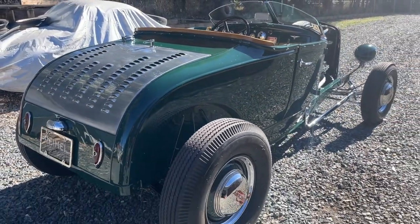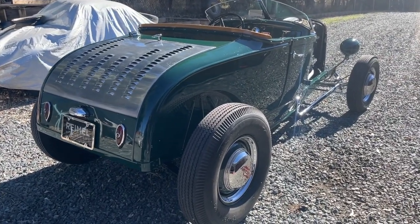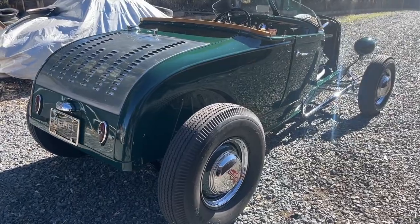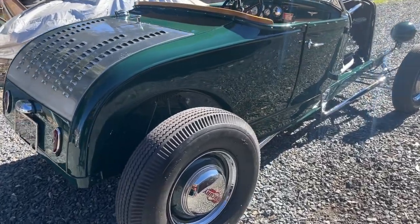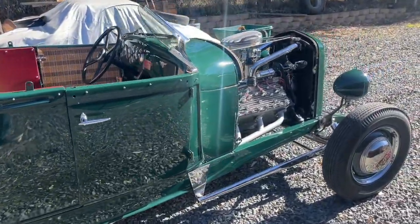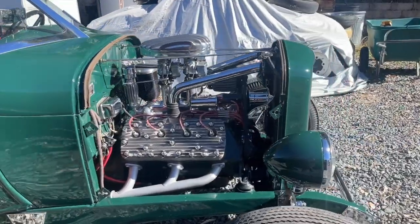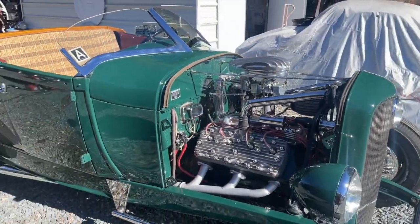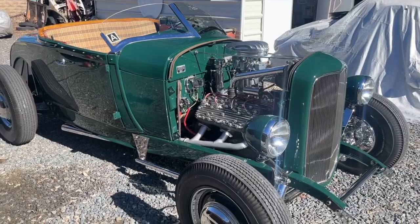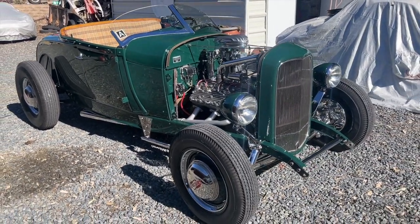So no sooner did I post a photo of this, a buddy of mine popped up and said, hey, I know that car, and I know the guy that built it. He hooked me up with the original builder. I talked to him, got the whole story on it, realized that this car does have a really fun history to it. I've also connected with another owner that was a part of it prior to it arriving here, and I'll tell you the quick story.